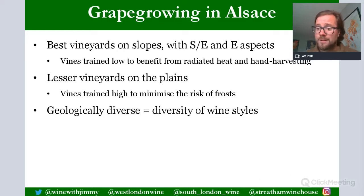I've already mentioned this. I couldn't refrain from doing it because it is a remarkable area for a geologist like me to discover. So geologically, very, very diverse. And this creates a big breadth and plethora of styles. So you get real diversity here.